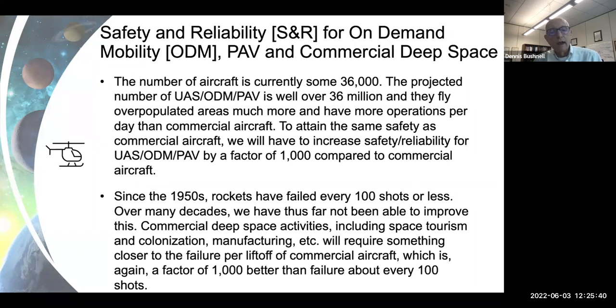I'm in the National Academy. I asked the people that own rockets why it's only 100 shots, and they said because people do dumb things. They put rags in the fuel lines and stuff like that. With commercial deep space, space tourism, we're going to have to do far better than 100 shots. The current 100 shots requires a factor of 1,000 better safety to get it to commercial aircraft safety.